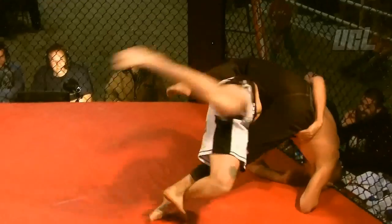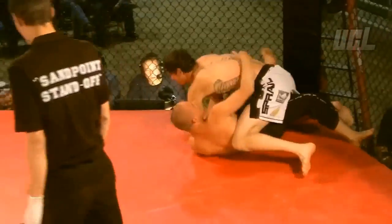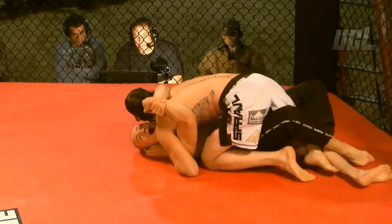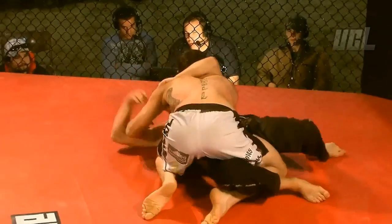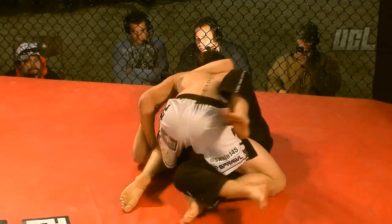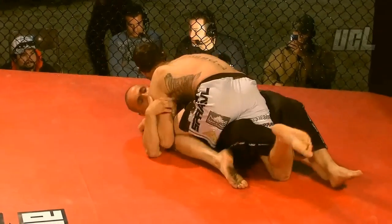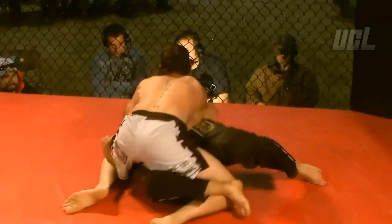Referee taking a little nap there. Looking for the sweep, and he's almost able to get it. Looks like he's going to take his back here. And he's able to pass the half guard. Yep, nice move by Jake there, working that half guard. Alfred's a wiry guy. I give him credit again. Like I say, he stepped up on about an hour and a half's notice to do this for us, so we could bring you some more exciting action.